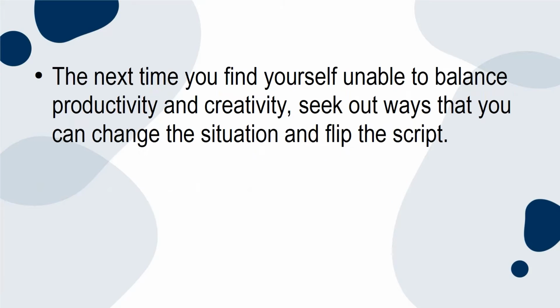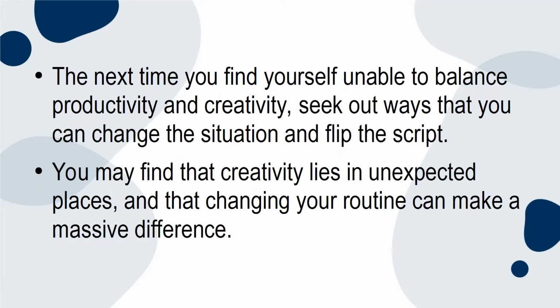The next time you find yourself unable to balance productivity and creativity, seek out ways that you can change the situation and flip the script. You may find that creativity lies in unexpected places and that changing your routine can make a massive difference.